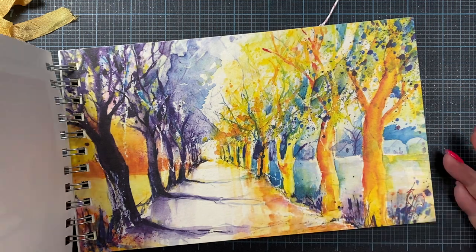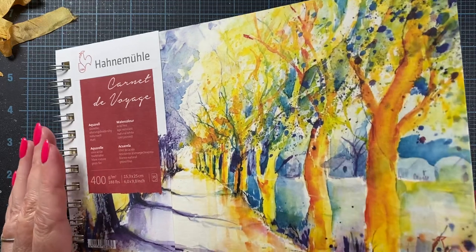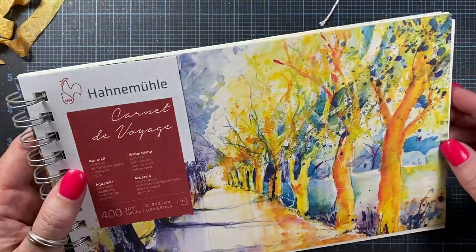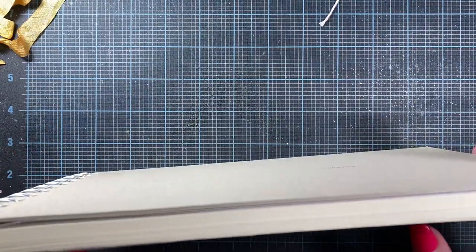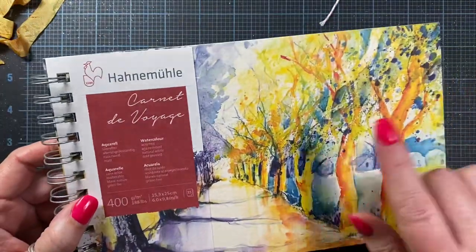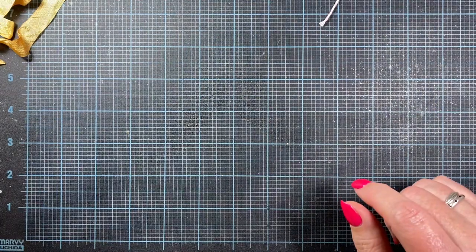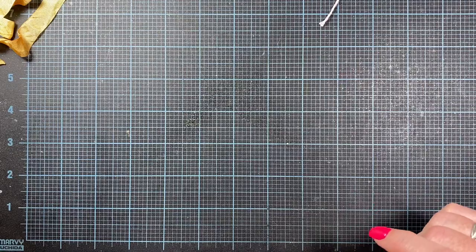I love that. And this has 400 GSM paper in it, so it's really, really heavy, and I think it might hold up nicely to some watercolors that I want to do. So I picked up that one as well, and this one is a 6x9.8-inch journal. I have a feeling it's 6x9, but with the binding here, they added a little bit extra. The other journal is also 6x9.